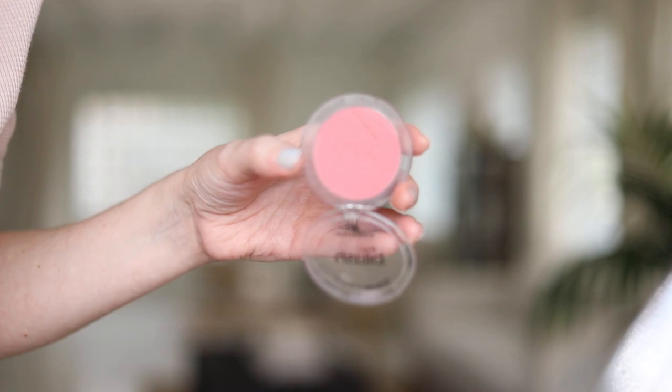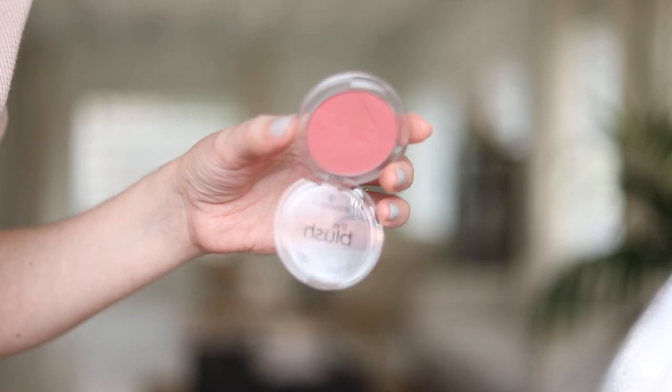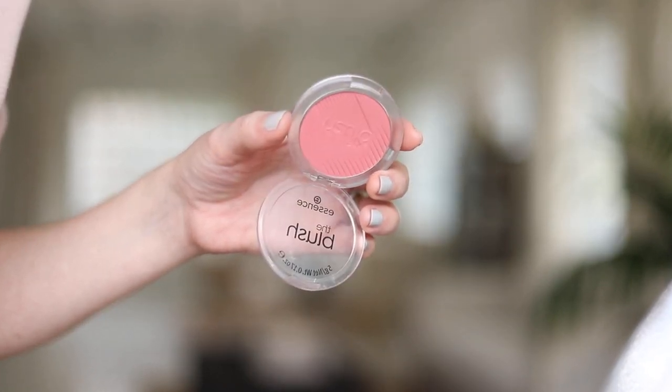This one is in the shade Beloved, and I also love the shade Bespoke. These are $2.99 and they feel high end. They truly feel so silky soft, smooth, look amazing on the skin, and they feel high end to me. So if you're looking for just a really great blush that performs amazing, try the Essence blushes. You're going to be incredibly impressed.